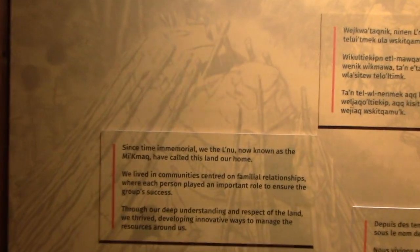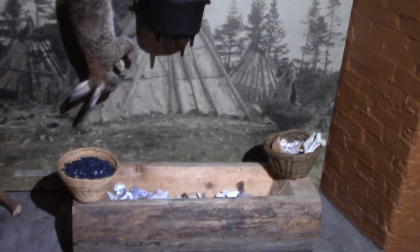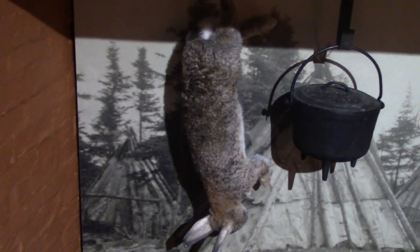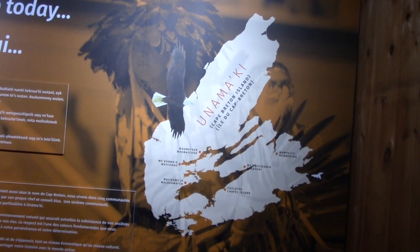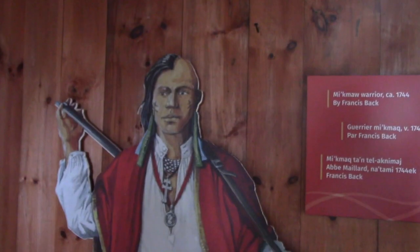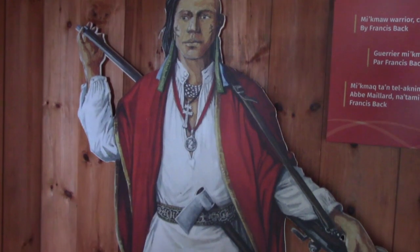This is a display about the Indians. The Micmac. They've called this area home. Here's a fireplace, and in here we've got a bunch of shells and rabbit for dinner. The whole area here of Cape Breton Island, there were a number of different tribes here in the past and some still today. It's a Mi'kmaq warrior about 1744.